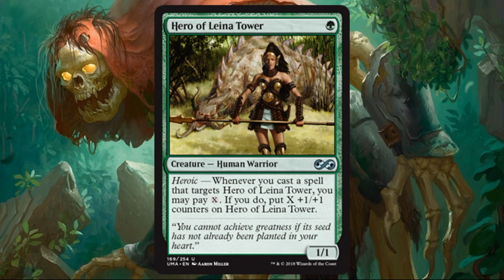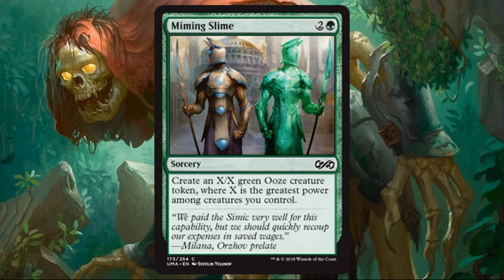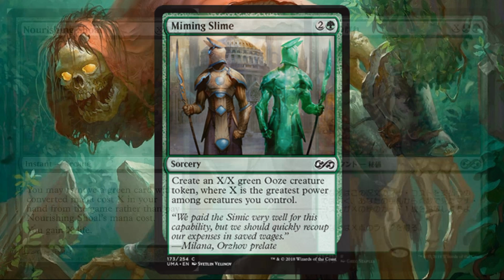Hero of Leina Tower from Born of the Gods. Now this does come down from rare to uncommon. The Born of the Gods version you can pick up for pennies. You can pick up the foil for pennies. Not a lot to say about this one. Mizzium Slime. Another one that comes down, this time uncommon to common, which means welcome to Pauper. Again, not a lot of value behind this card though. You can get the regular Gatecrash version or foil for just pennies.